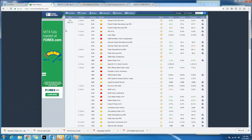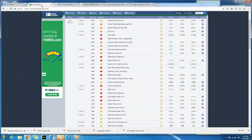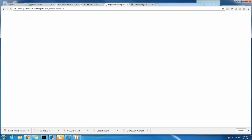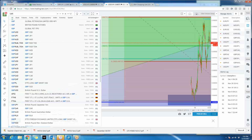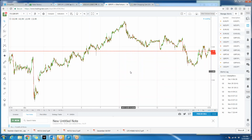Let me see. So we got GL, we got USD. Let's get some more pound pairs and let's see what GBP JPY is talking about. Is anybody lost? Confused? Everybody good?